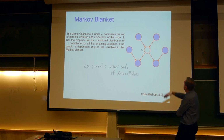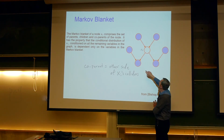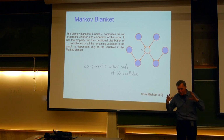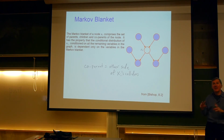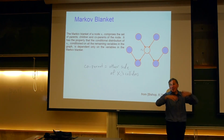And this Markov blanket, which in this case includes these 6 nodes, has the property that the conditional distribution of xi, given its Markov blanket, is independent of everything else in the network. So the Markov blanket is the thing that isolates a node from all the other nodes in a network. This is a useful notion, especially if you have to do inference on a big Bayes net. If you can identify its Markov blanket, that's often very helpful. Especially if you can observe all the variables in the Markov blanket, then you can just ignore everything else.